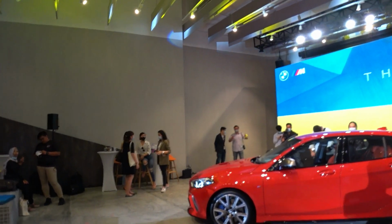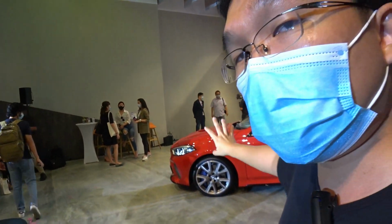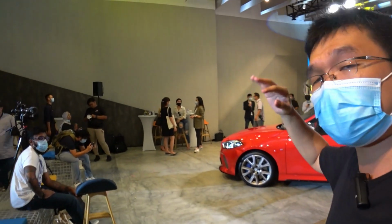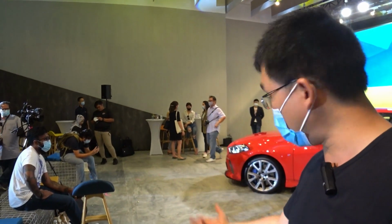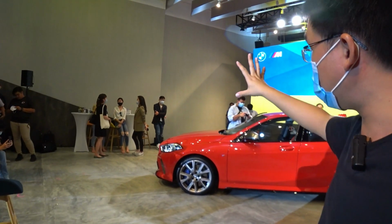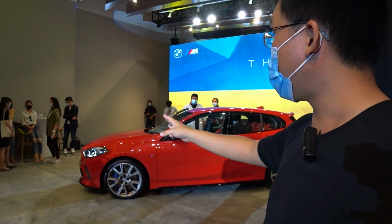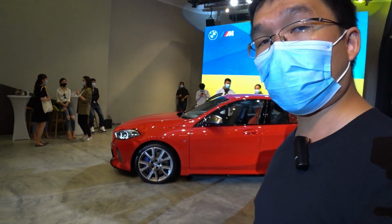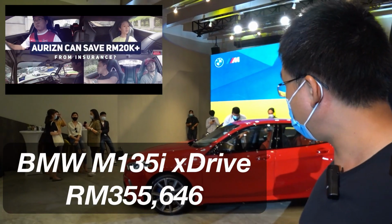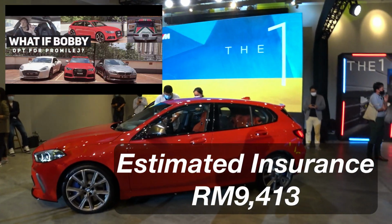So the M135i here runs a 306 horsepower, 450 Newton meter, 2-liter turbo engine. Okay, so in terms of performance, it is at the same level as the Mercedes AMG A35. By default, this car sends power to its front wheels, but if needed, it is able to route up to 50% of its torque to the rear. Price point: 355,000 ringgit without SST.